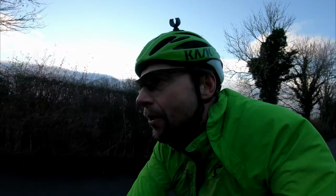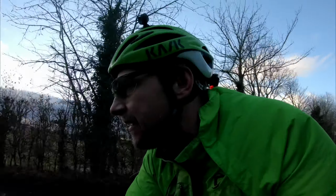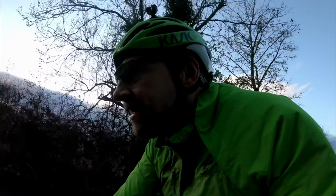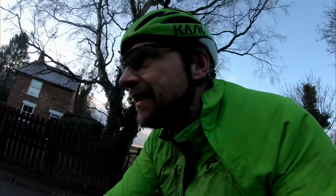The camera always lies a little bit and makes it look a bit brighter than it actually is, but I tell you, it's pretty dull despite being blue skies. I was checking the Garmin earlier. Sunset is now 4:15 in the afternoon. Really depressing.